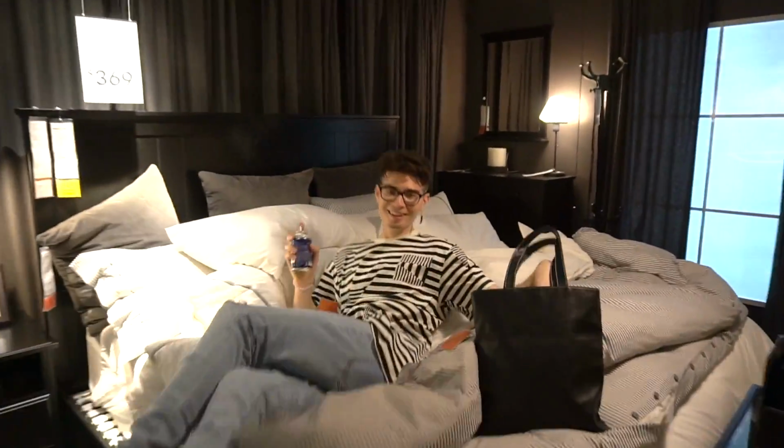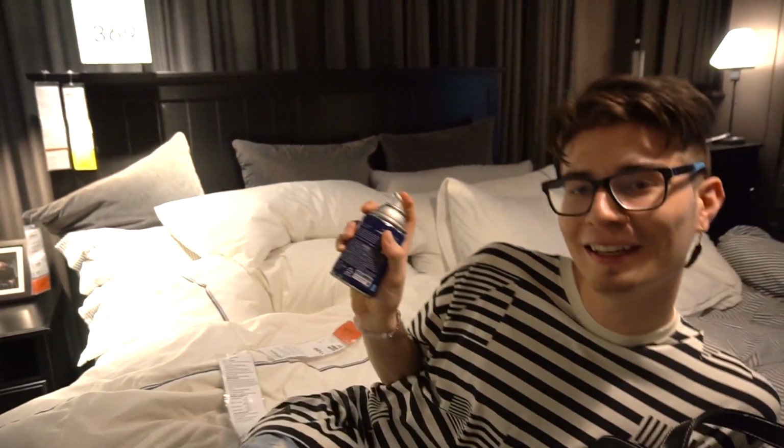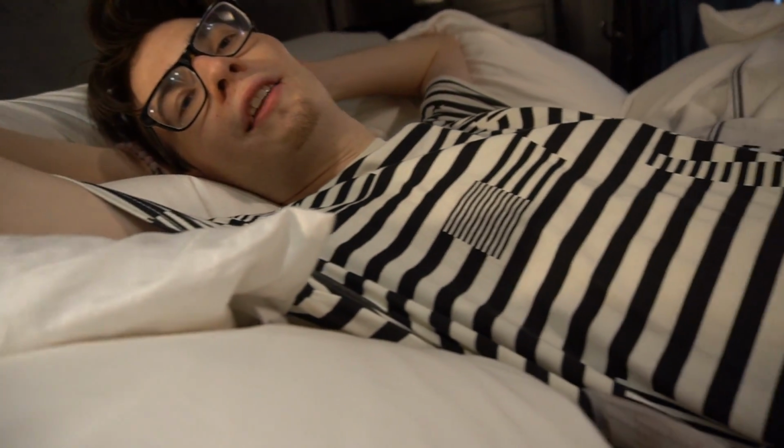Hello guys, I'd like to welcome y'all to the intimate region of my room. As y'all can tell, of course, gray is the aesthetic, black is the aesthetic, and white is the third color that really sets this room off. It's like I'm sleeping on God, honestly.